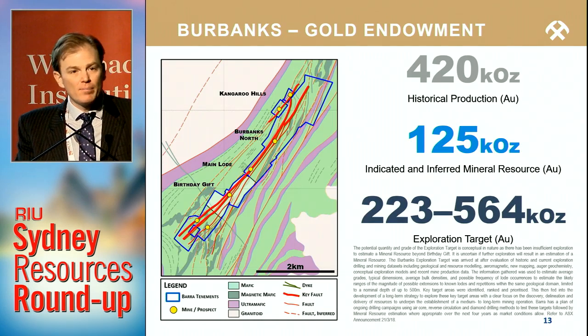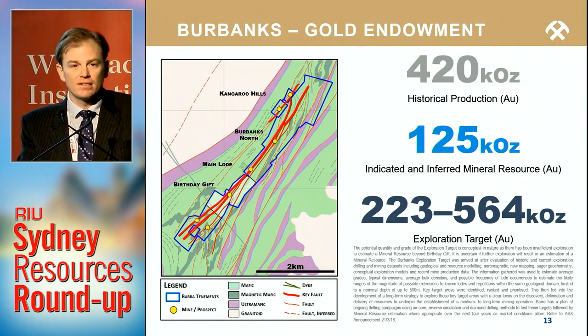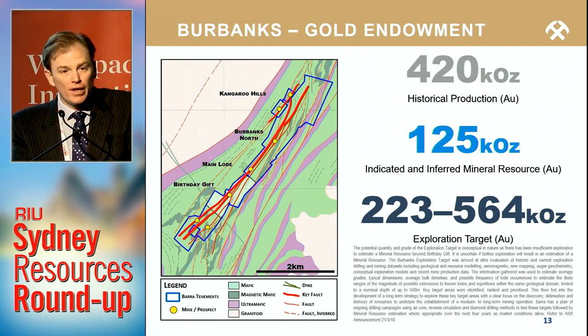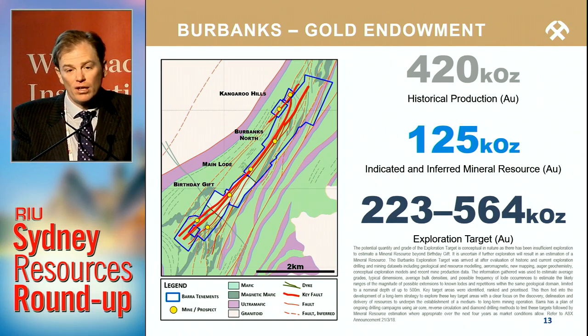So Burbank's been mined since the 1880s. 420,000 ounces has come out of Burbank's over that time. We've got a resource. We've built that up over the last 2 years up to 125,000 ounces, and our geologists have set ourselves an exploration target that aligns with our strategy of moving up towards 500,000 ounces of gold.